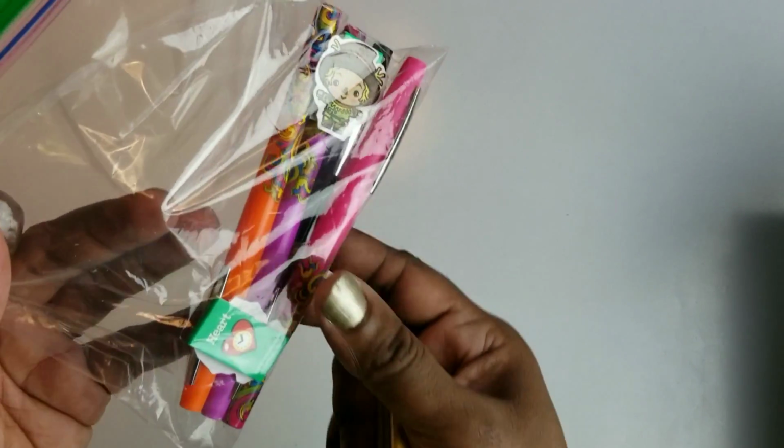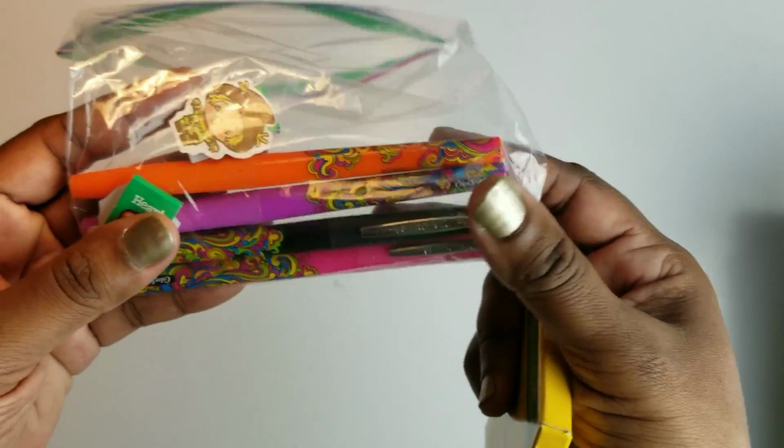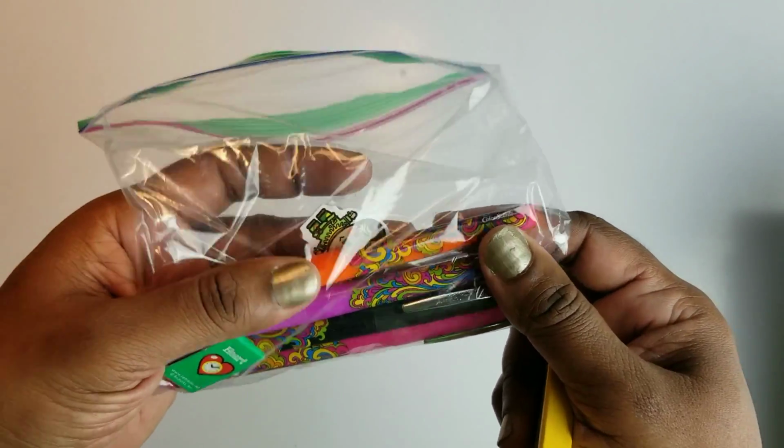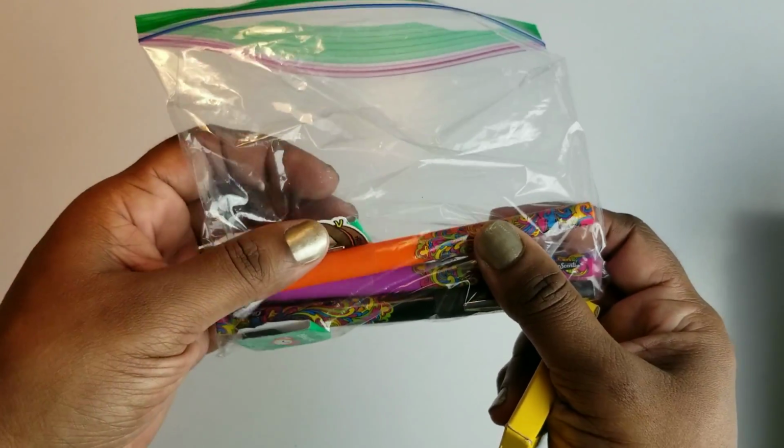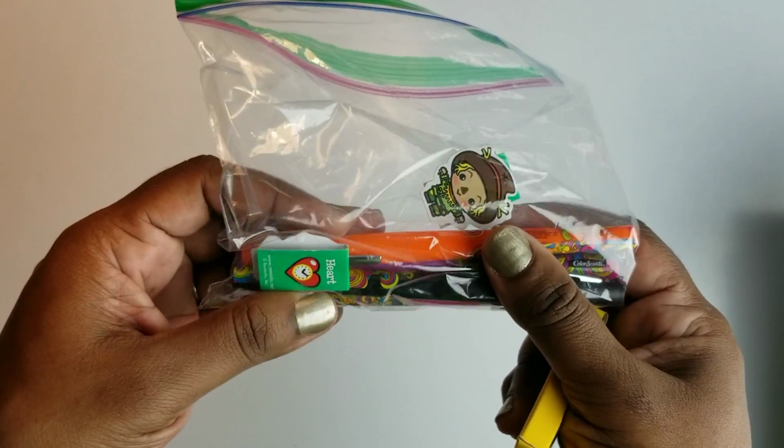And some like these felt tip type of markers and page. These look like bookmarks that have like magnets on them. You click to your page. So that was really cute.